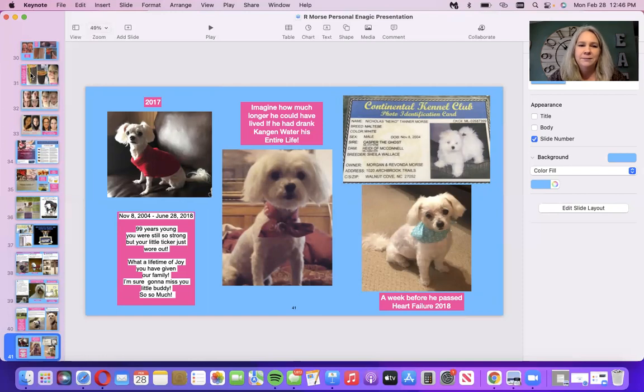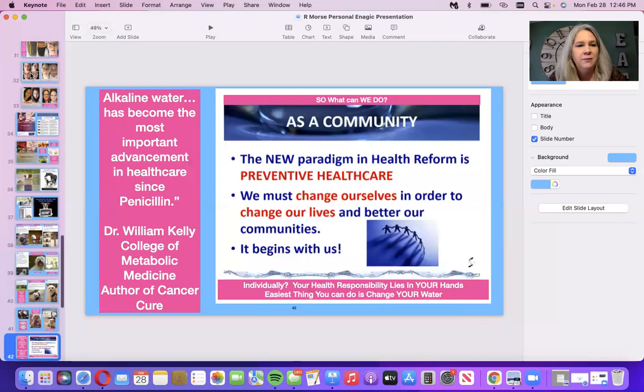I do miss him, the sweetest little personality. Right there he was on the right, about a week before he passed. I was actually out of town building my Kangen water machine business. I was in Georgia with a team member, and I hated leaving him. I really thought he would be fine until I got back. I really hated that it happened to my mom, but he passed away at my mom's in 2018. I really believe he would have lived longer. His little heart just gave out on us. But if he'd been drinking the Kangen water the whole time, I know he would have lived longer.